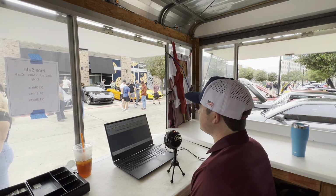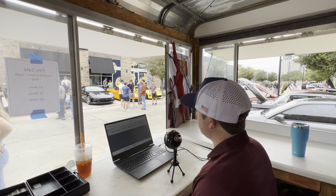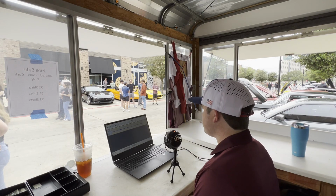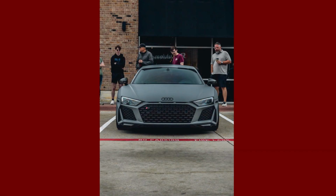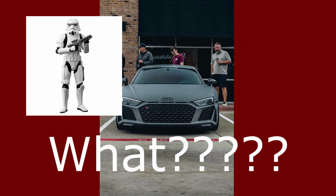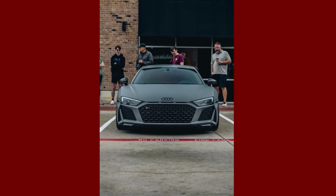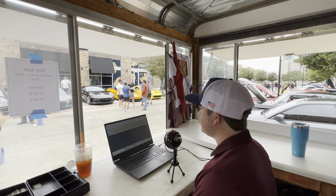So, as you might be able to see through the camera here, we've got our exotic showcase in the front. We've got the green Porsche 911 Turbo that is a very regular member here at all of our events, followed by a matte gray Audi R8. I really do like the matte gray. Gives it a little bit of a stormtrooper look, if you will. It makes the appearance much more aggressive for the R8, at least I feel. And he added the high wing from the Audi R8 GT that just came out.